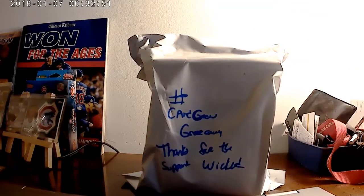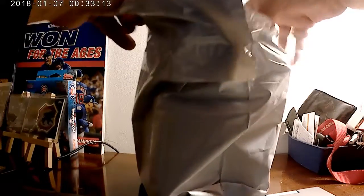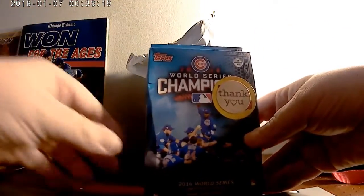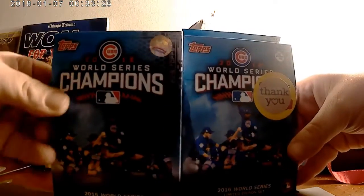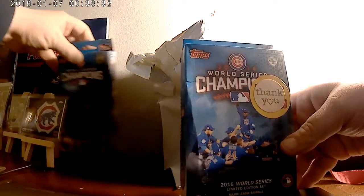Let's see what we have in our giveaway bag. Another 2016 World Series Championship cards. Bam, now I got two. That's what I have.